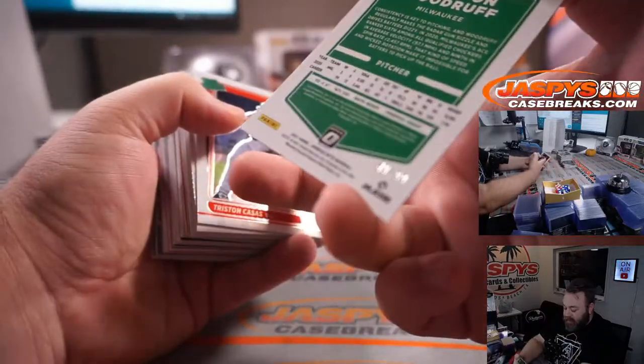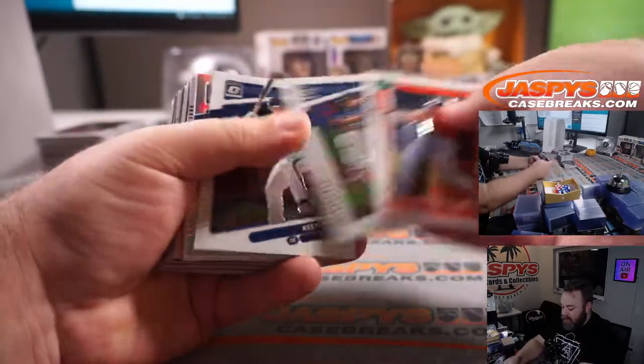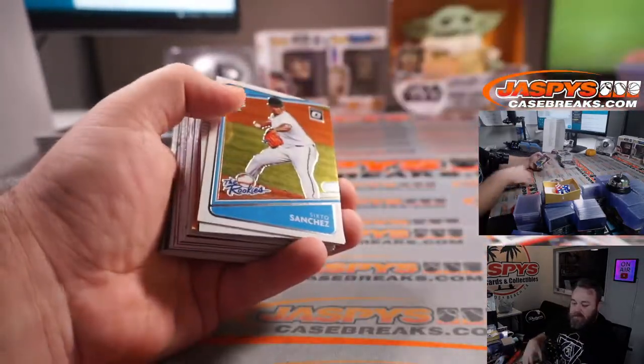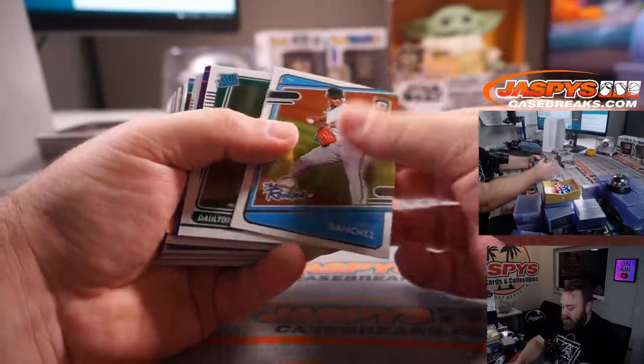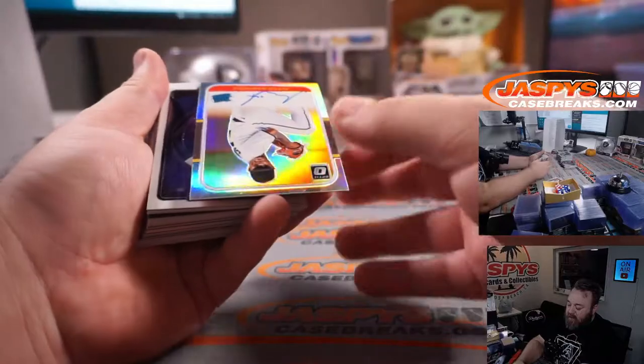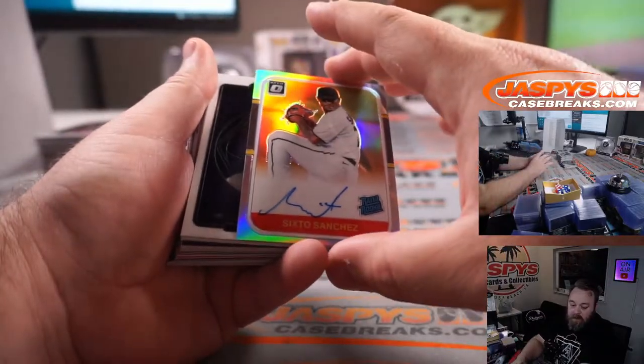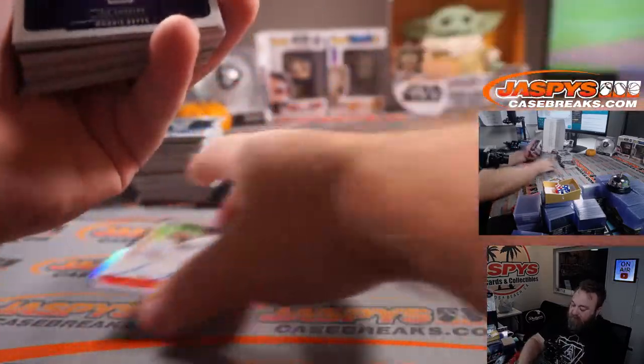Brandon Woodruff, /299 for the Brewers. Brian Kling. Acuna for the Braves. Jeremy Ricker. And Sixto Sanchez for the Marlins. Nice retro-rated rookie auto for the Miami Marlins and Ryan Lind.